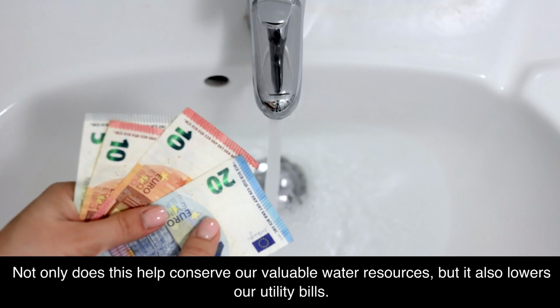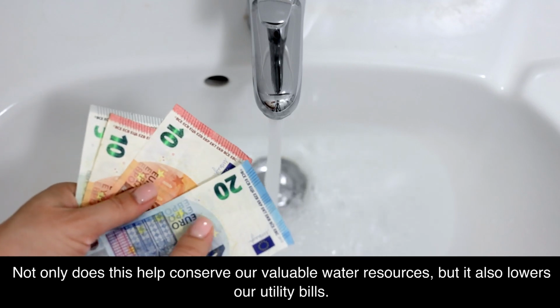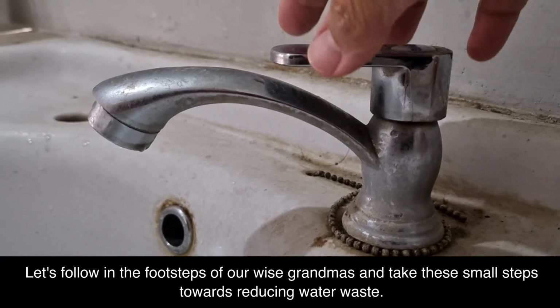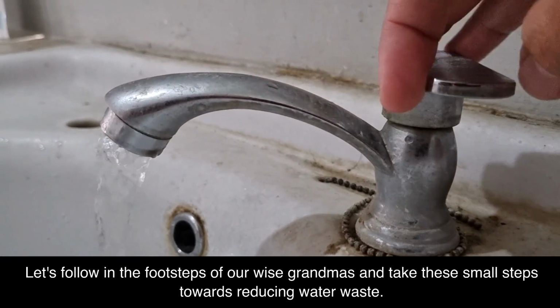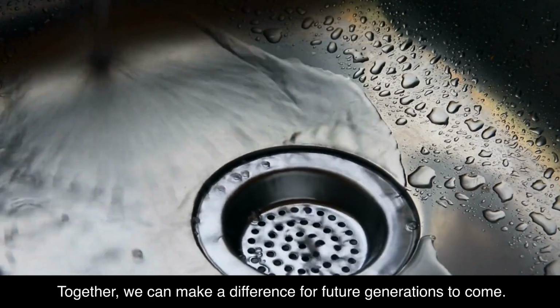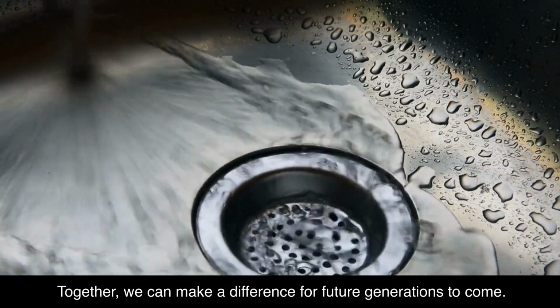Not only does this help conserve our valuable water resources, but it also lowers our utility bills. Let's follow in the footsteps of our wise grandmas and take these small steps towards reducing water waste. Together, we can make a difference for future generations to come.